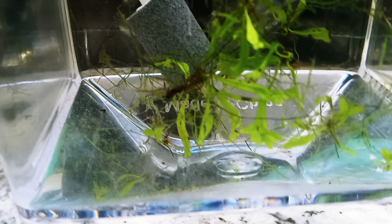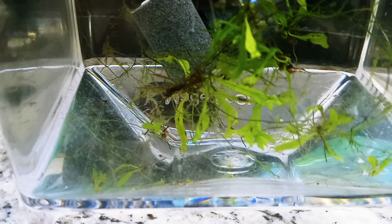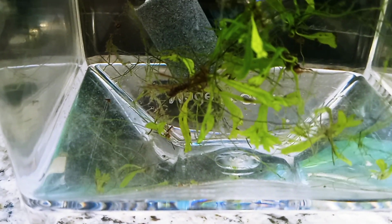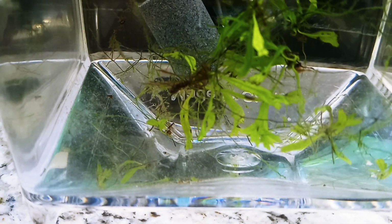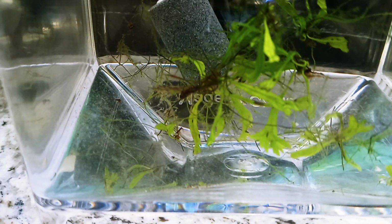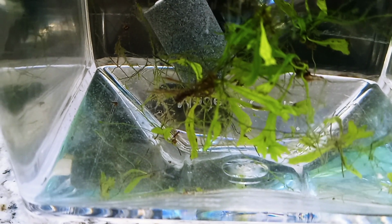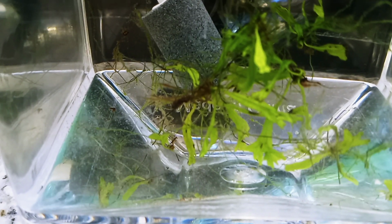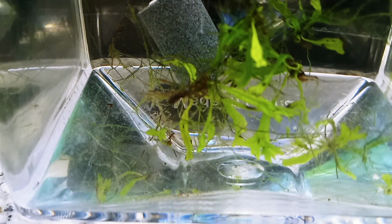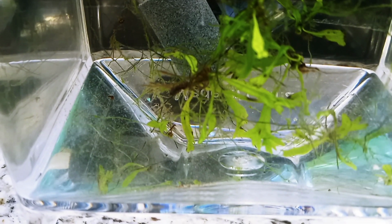Okay, checking in on the Pygmy Corydoras fry. In my previous video I showed that they had just hatched, and there were 7 of the 8, so now there is 8 of 8. I collected 8 eggs, about 3.5 days until they hatched, and now all 8 of them managed to get to the point of being hatched. So that's awesome. Now it'll just be a challenge of getting them to eat and grow.